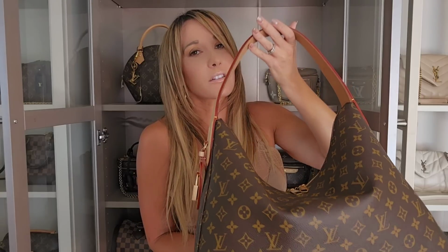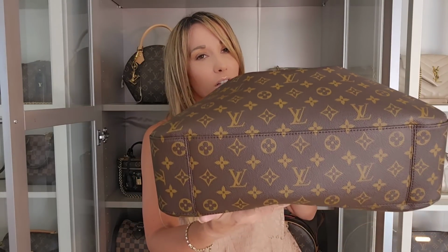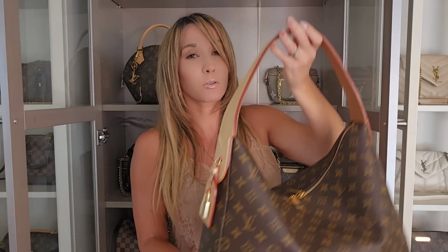So this is an amazing thing, you guys. They constructed this bag to keep its structure. Yes, it keeps its structure. So that would have been a number one thing for me if I were to construct a Louis Vuitton hobo bag, the fact that it can keep its structure.